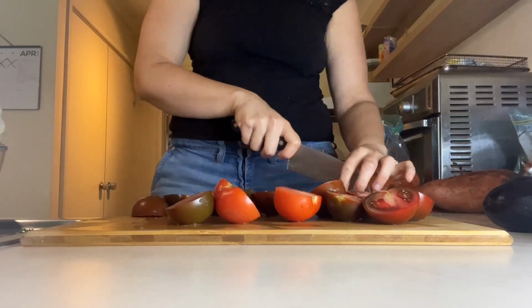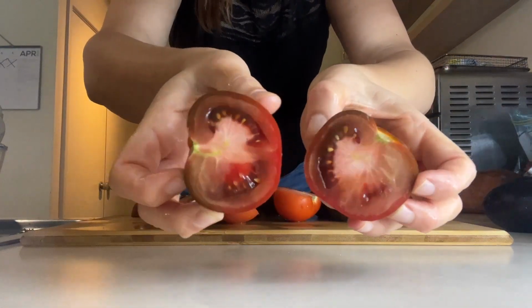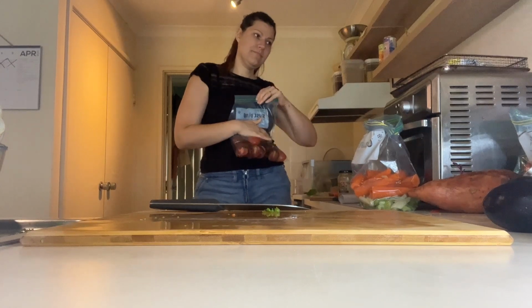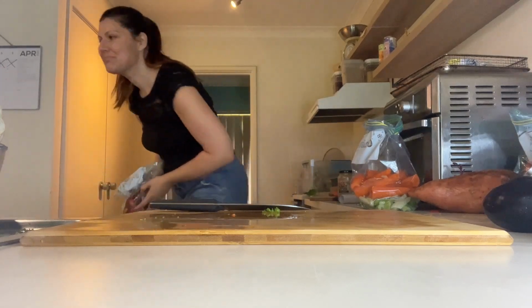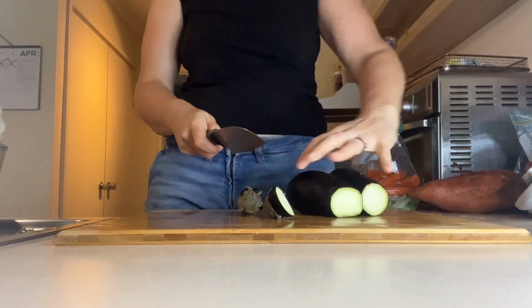I just wanted to jump in here quickly and tell you that with the tomatoes and the kamatos, I went ahead and cut them in half to check them out and make sure that they were in good, decent condition. In a couple of weeks' time, I want to make a lasagna base and a spaghetti base, and so I just put them in a bag and I froze them for a later date.